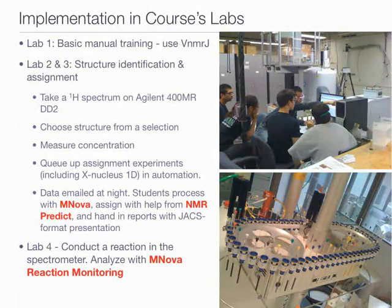So we had to go through a few different labs: basic training, structure identification, where you basically just mimic the sort of characterization that you would have in your lab. You go through and take the standard canon of assignment spectra. And then we sit down at the spectrometer and kind of guess at what the structure should be, and then as homework you have to go through and assign all your peaks.